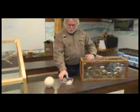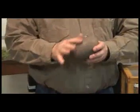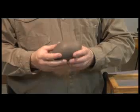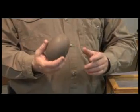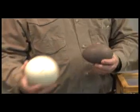Well, and some of the different types of eggs that are out there are things like these, which look like avocados when they're fresh. They're usually a darker green color. This is an emu egg, and it's one of the bigger eggs, and of course, ostriches make a lot bigger eggs.